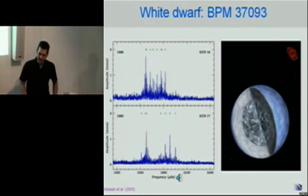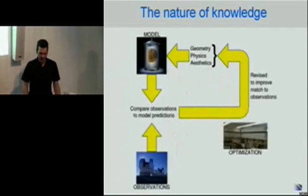So let me just take a step back here now, change gears, and talk about, now that we are beginning to get these observations of oscillations in other stars, how do we translate those observations into actual knowledge about the star? The general way that this is done in science is that once you have the observations, you create a computer model, a mathematical model. That's what Eddington was talking about 80 years ago.